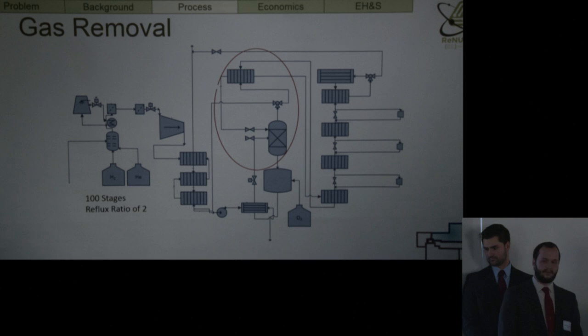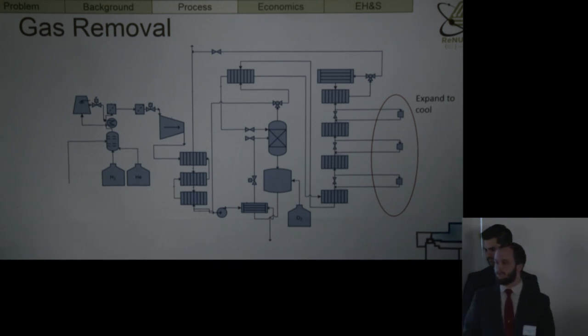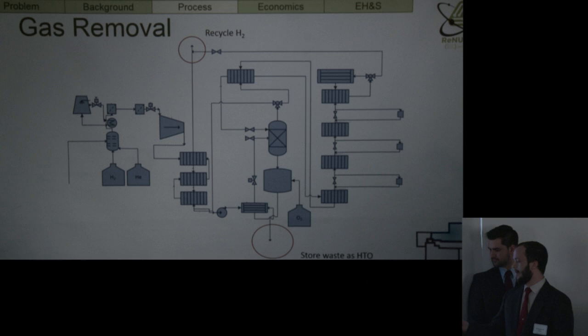into separating them. We have a distillation column that's 100 stages and a reflux ratio of anywhere from 2 to 5. 2 should work in all of our calculations, but to be conservative, we priced for a reflux ratio of 5. In order to maintain the very low temperatures we need, we're putting a lot of energy into this system to compress to 14 atmospheres here so that we can pass through expansion turbines and generate expansive cooling streams. We need to make sure that we don't have liquids or gases where we don't want liquids or gases. We need to make sure we maintain very close temperature control of this system so that at the end we can recycle our hydrogen at the top there and we can oxidize our tritium into super heavy water, which will be stored on site until it decays to under 1% activity, which is approximately a 110-year process.